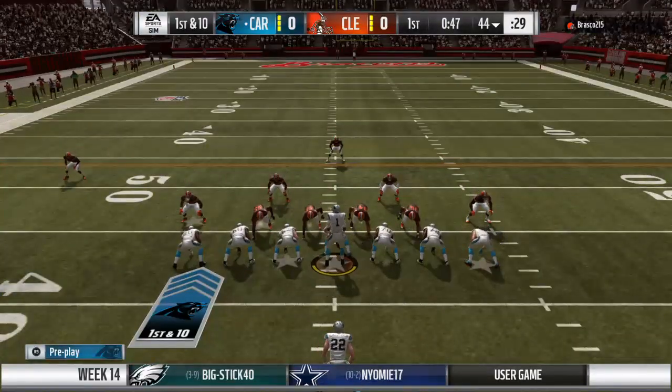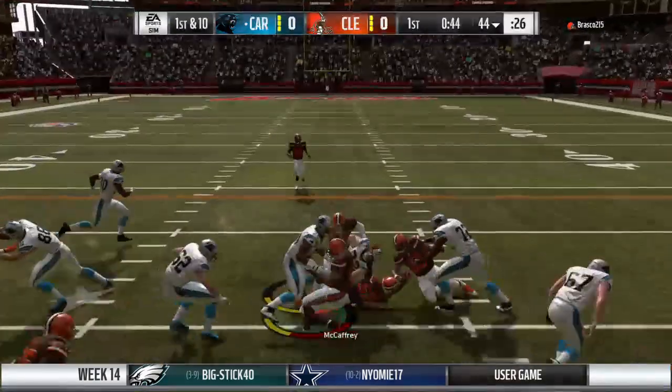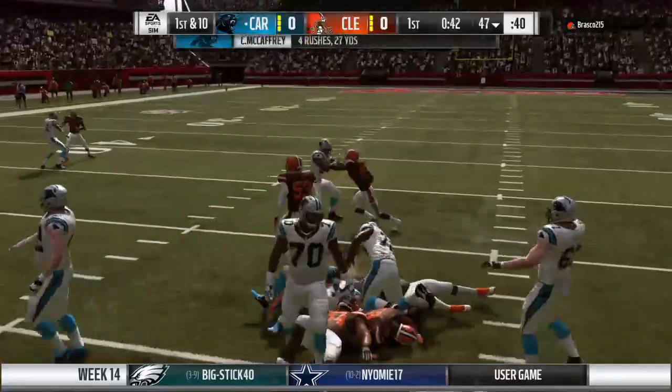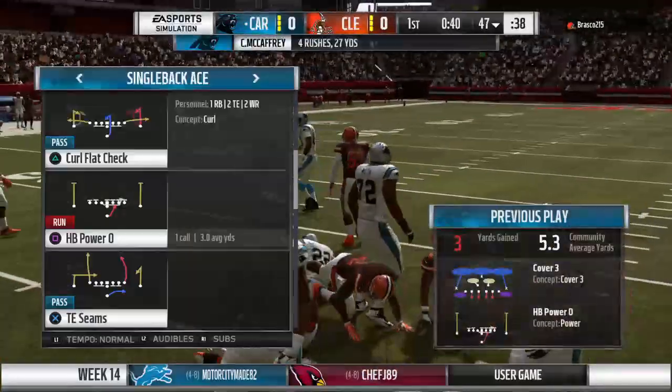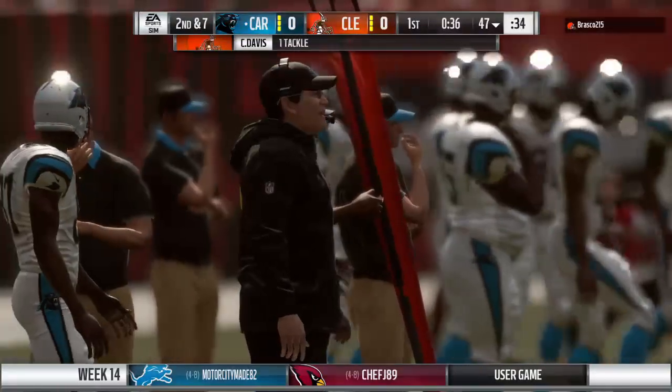Now they've got a chance to redeem themselves and maybe reward their defense a little bit by putting some points on the board on this one. The drive begins with a run by McCaffrey, and a minimal gain here as he's up to about the 47-yard line. 3 yards on the pickup there, and it'll be 2nd down.